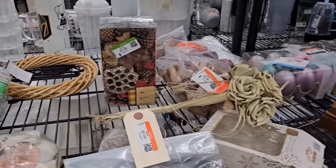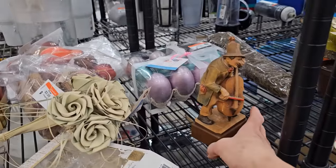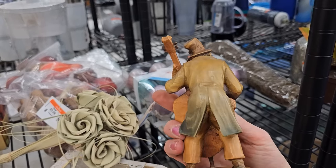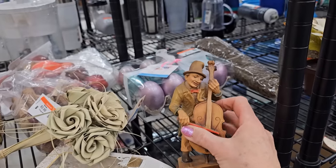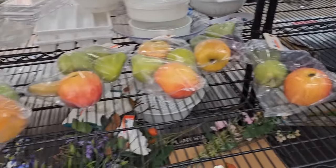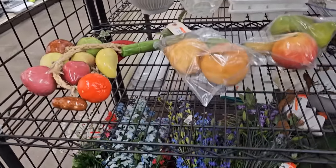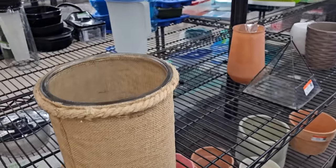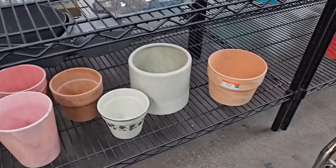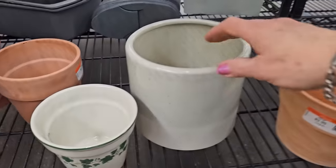Let's keep going. Oh, look at this fellow. Little resin man, $4. He's playing a cello. I love the movement in this piece. Let's grab that. Lots of decorative fruit bits, some ceramic hanging veggies, all sorts of planters down at the bottom, all florist pieces and terracotta.